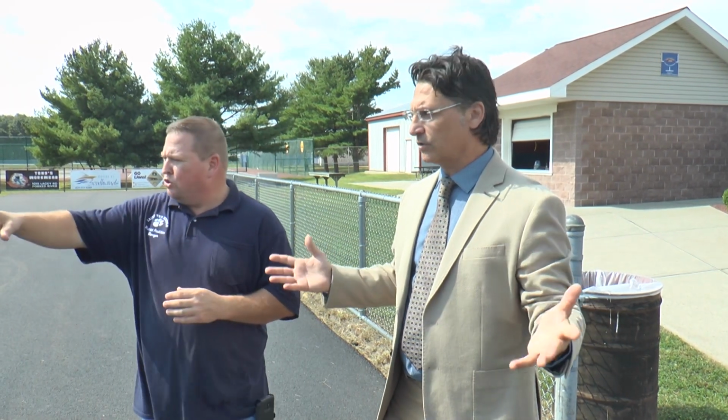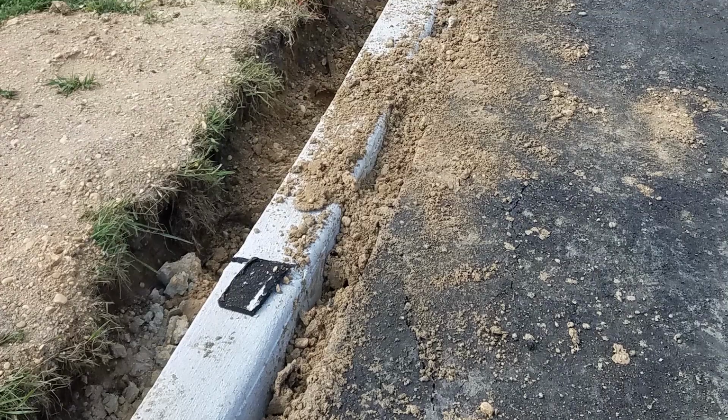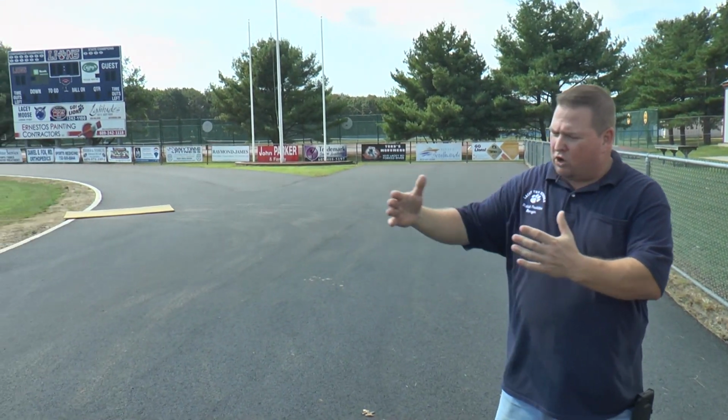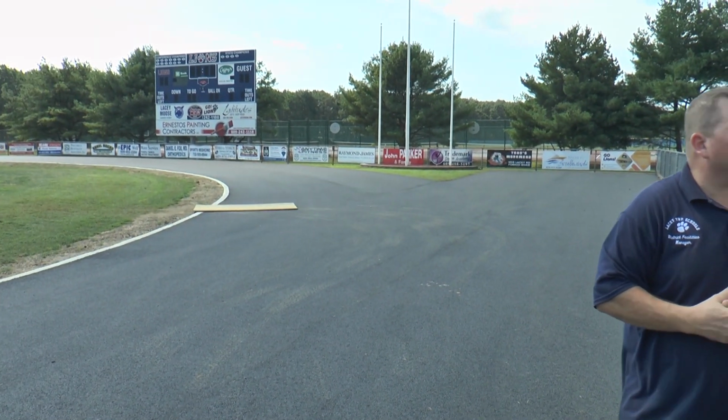So this was a big project. Absolutely, 100%. And there was a new inner curbing that was put inside that you can currently see from here. And then the curbing went in, then we started the process with the rest of it. I mean, it looks great now. It's going to look great when it's completed. Yes, absolutely.